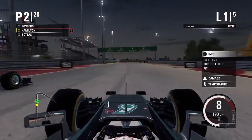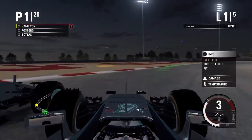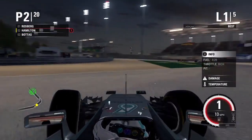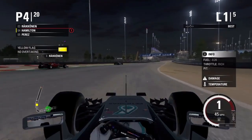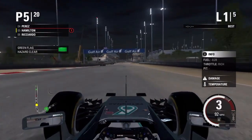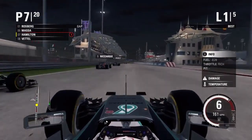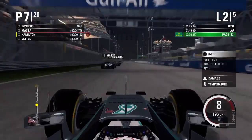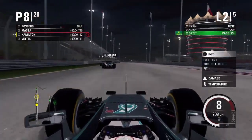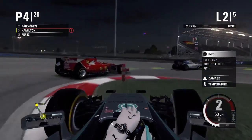Moves onto the inside. Brakes. I tried turning, but Nico Rosberg was there. He spun me out, and then I lost a lot of places. Back down to P6 now. P7. Sebastian Vettel's behind me. He tries to overtake me. P8 now. P7. Back to P7. P5. P4. Back to P4.